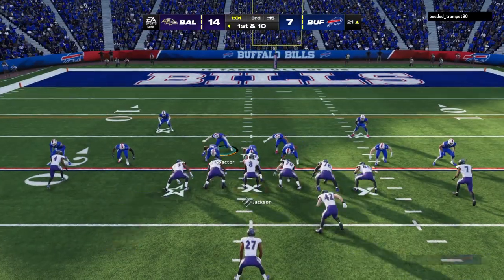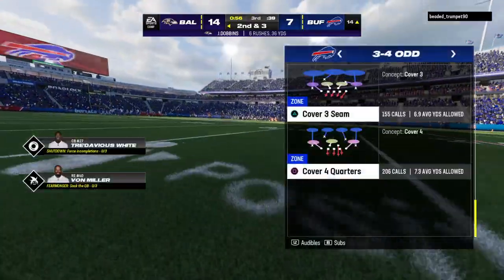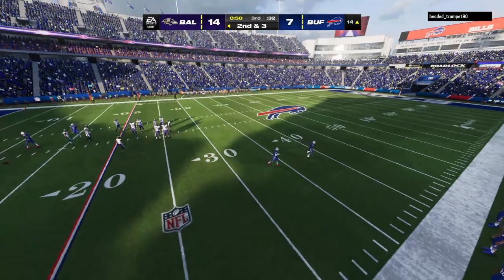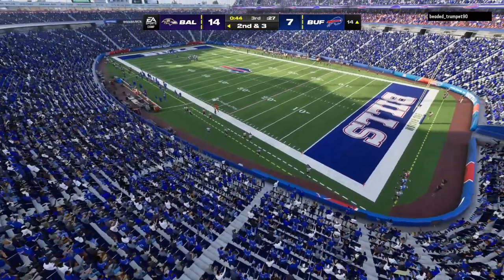Right back to Dobbins on first. It's a 7-yard carry to set them up with a 2nd and 3. Well, you certainly have to give a little credit here because they're playing this game now at their pace. This is ball control football, sustained runs, taking their time, and making it work.